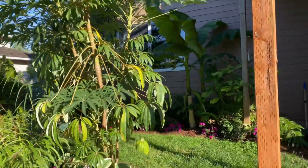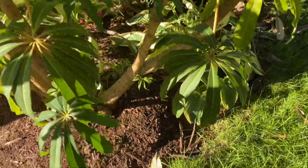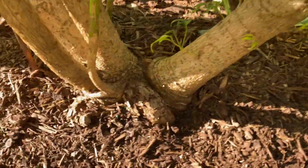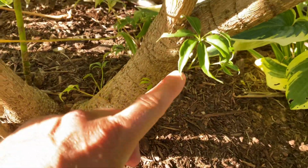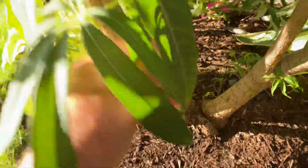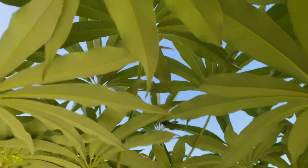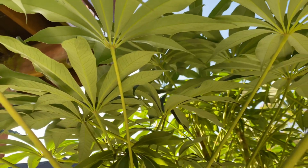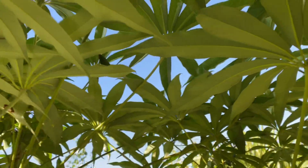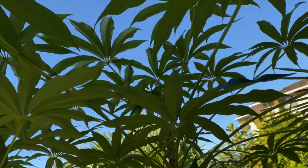It's the first one I bought, but check this out. So here's the trunk. It's getting pretty beefy, and it's sending up new shoots, so it's thickening up with time. But you gotta love it when you can actually stand underneath it. I would definitely say that this is now officially a big Schefflera.